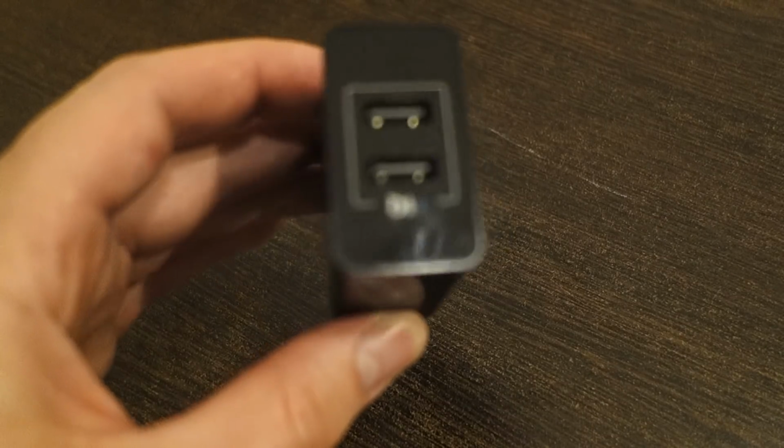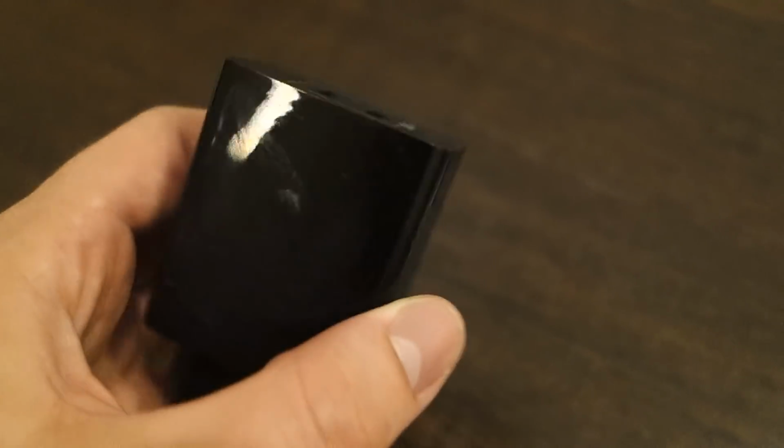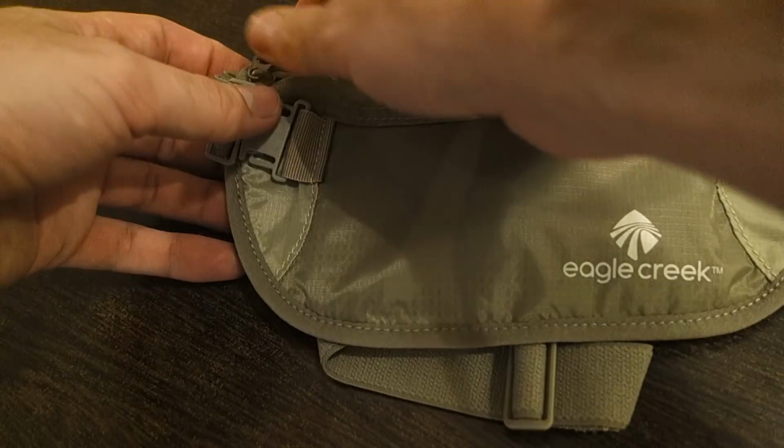Charging cables and a power brick. Make sure the power brick also supports quick charge or similar technology like Anker's PowerIQ, otherwise you'll still charge slowly. A wallet on my body. I don't like stuff in my pocket, and it's also a safer feeling in unknown countries.